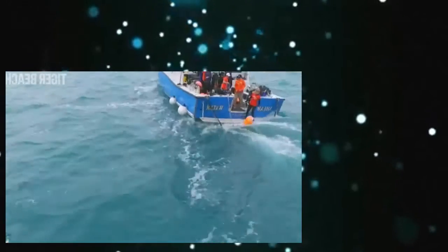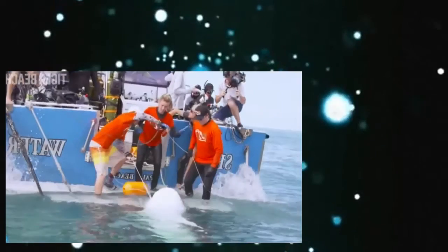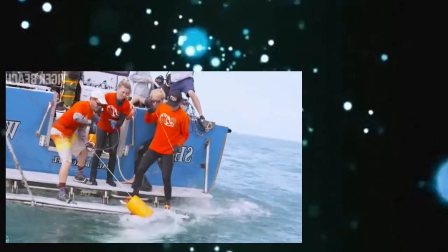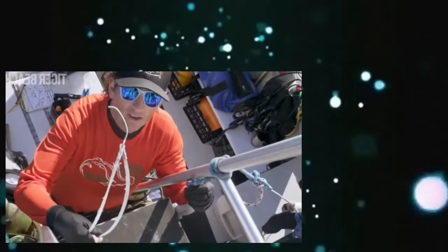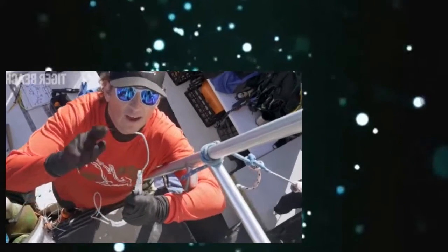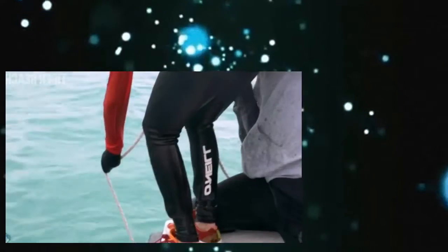Within an hour of deploying the buoys, everything seems to be going according to plan. Almost. When they catch the first one, the shark is so big she bends the hook and escapes. That shark just straightened out that hook. I mean, completely unraveled it and then broke it at the tip. So it's just pure power.